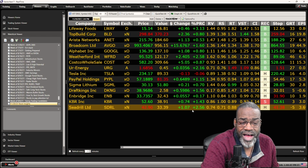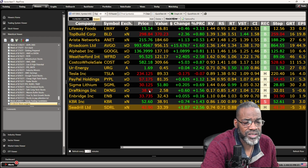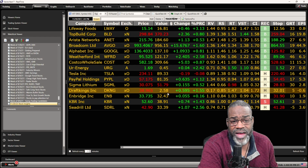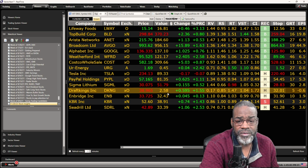All right, so the stocks that are at the bottom, you probably have to say to yourself, why am I still in them? Let's go look at this. DraftKings, big in the news. Stock is grossly overvalued. What does that tell me if I own it? I've got tight stops on that stock because it's grossly overvalued.